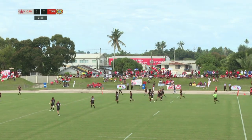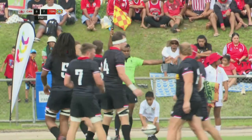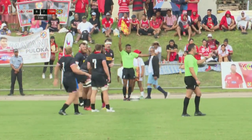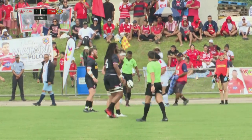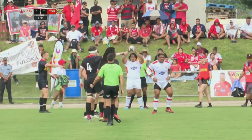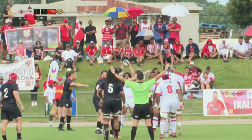I think it's the third Saturday for Fini for the World Cup. I would think so. He's one of the informed players for Ikale Tahi during the PNC. Unfortunately, the result hasn't been going Tonga's way, but he's one of a few standouts for the Ikale Tahi team. Absolutely. Sakalia with the ball now.